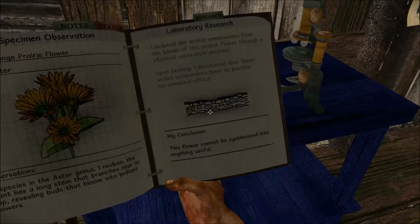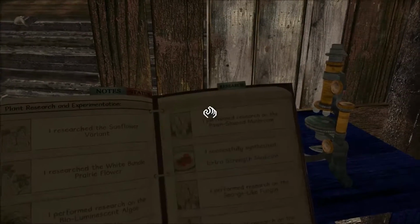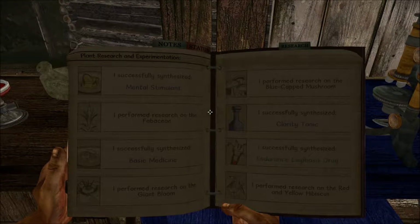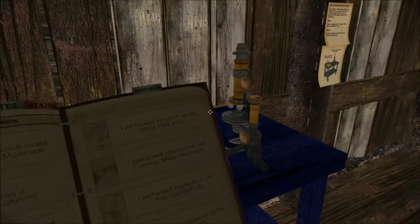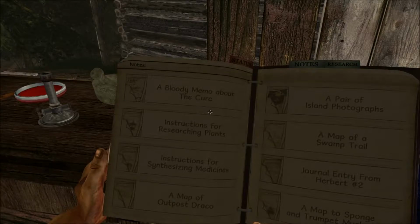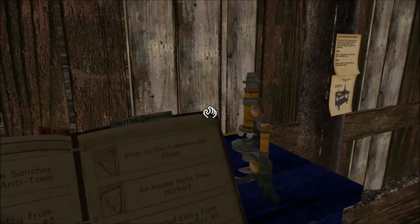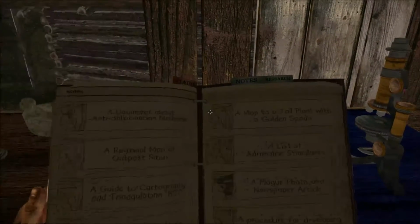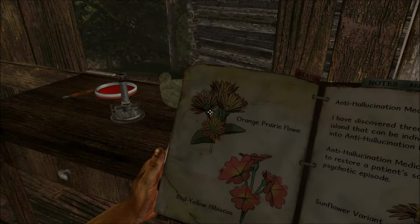So, what does the orange prairie flower do? It does nothing. Wait a minute. Doesn't that image look familiar? Research. Or is it in the notes? Well, a memo about cures, synthesizing messages. Potency enhancers. Adrenaline stimulants. Anti-hallucination medicine. Orange prairie flower.